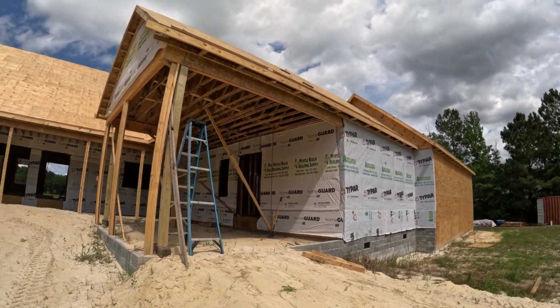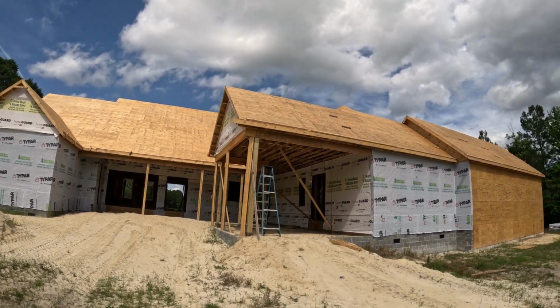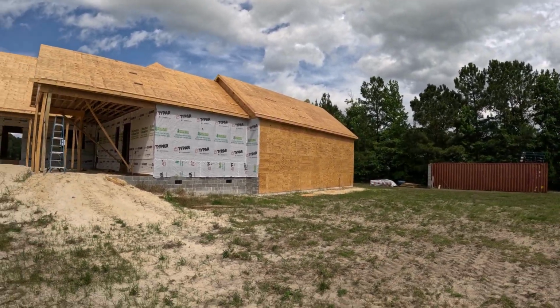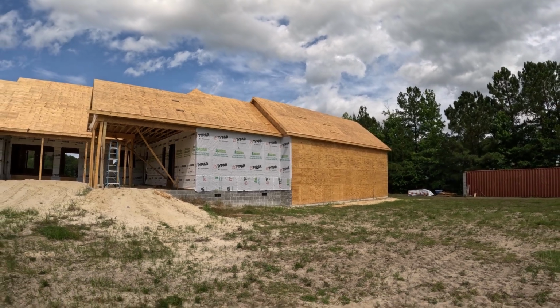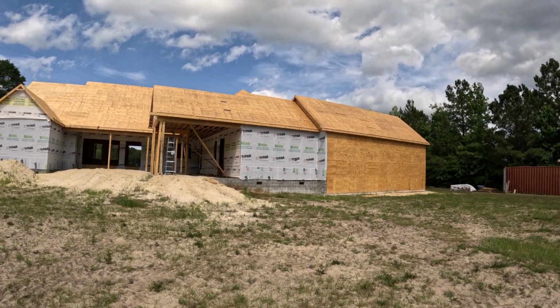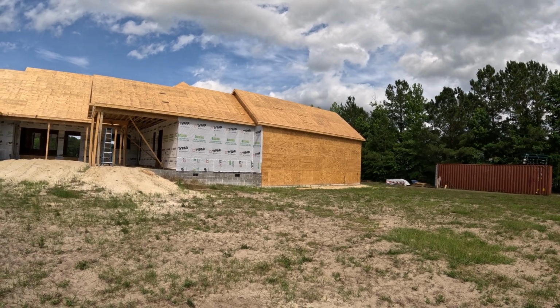I'll show you here. So here's the back of the house. And I had asked for house wrap to be put on the garage. And as you can see, it's not there. And the reason is, like as you saw in my other videos, I build the walls laying down. They did not sheathe the walls laying down.